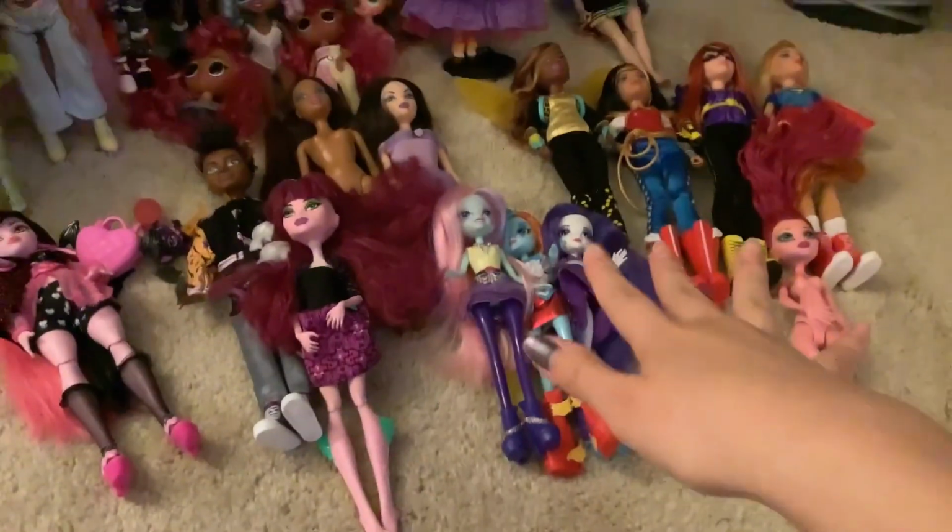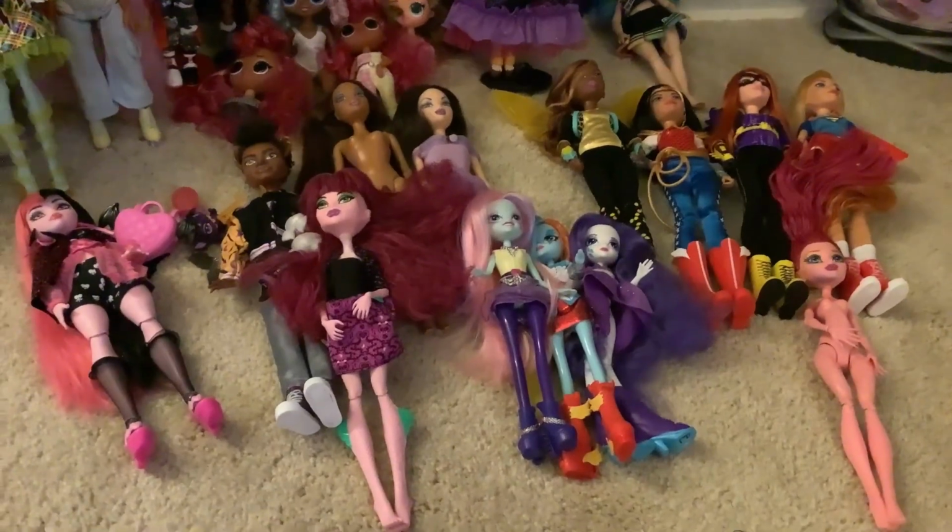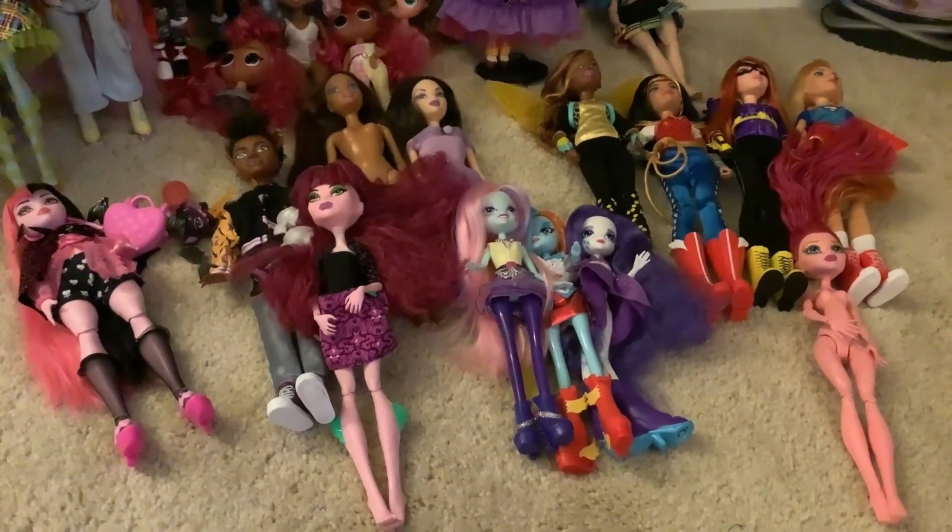If you're interested in any of this stuff, I'm going to be posting it on Mercari. Most of it should be pretty cheap. I don't think any of this is gonna be like more than $20, so yeah.